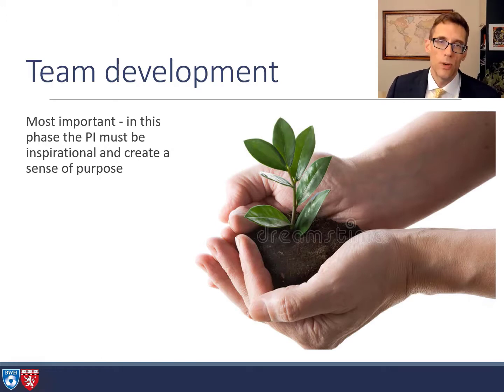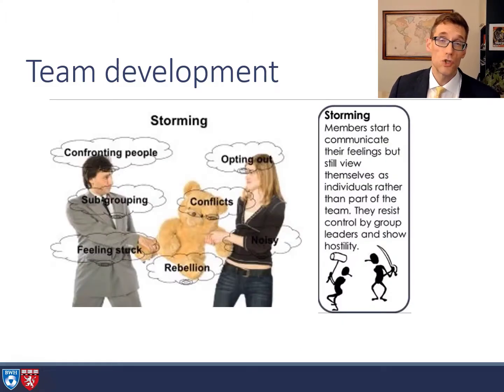It's most important in this first stage for the PI to be inspirational and create a sense of purpose. They must provide a vision and a sense of urgency. This will motivate the team properly, get wind in their sails, and get them off to a good start, and hopefully help carry them through the next stage, which is where there's the highest risk of failure. And that is the storming phase.